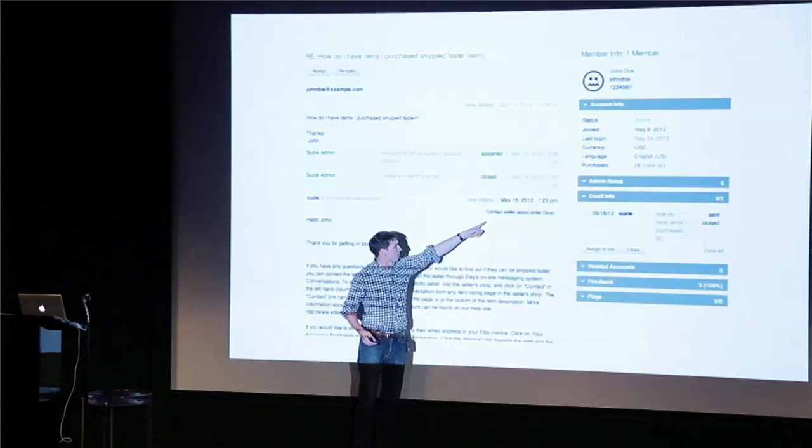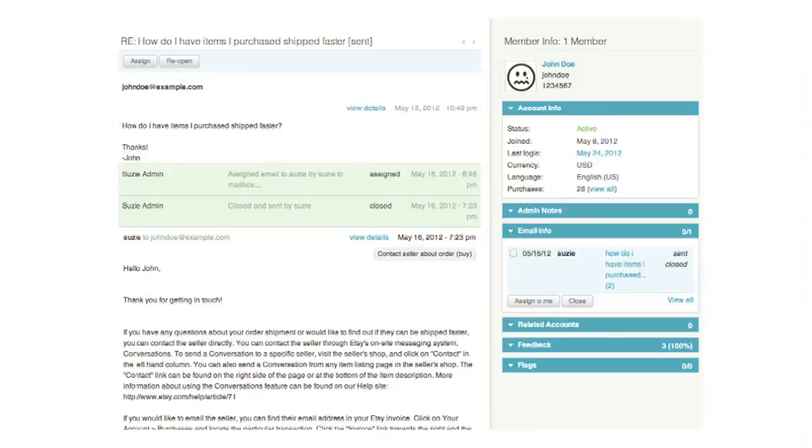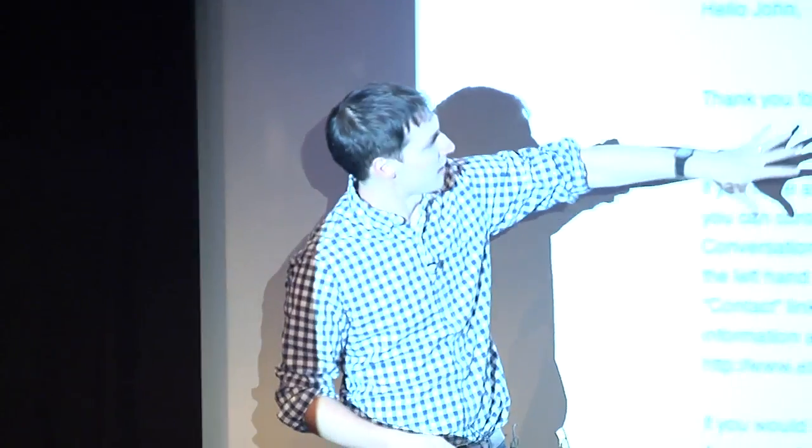But a really interesting part here is this contact seller about order. So that's the knowledge base article. When I sat down and started to respond to this, I said, oh, KB article, I want to add this one because this makes sense for this response. Now, this is a flag that's on this email.